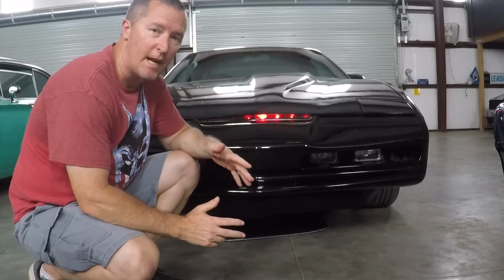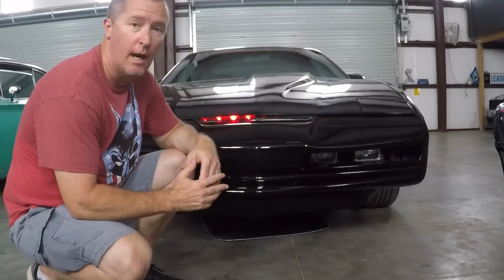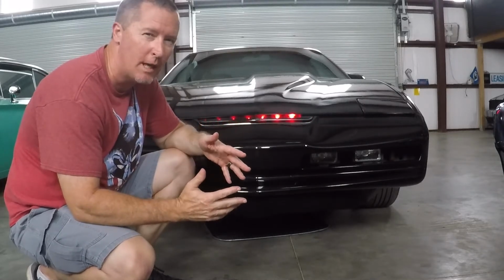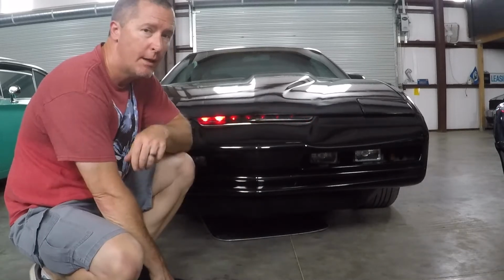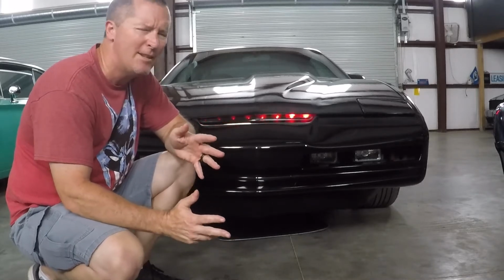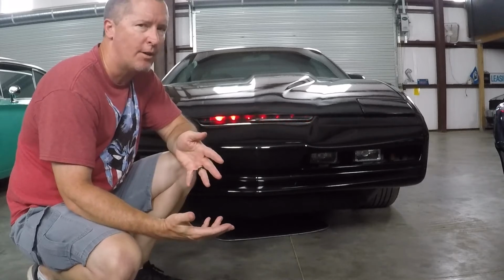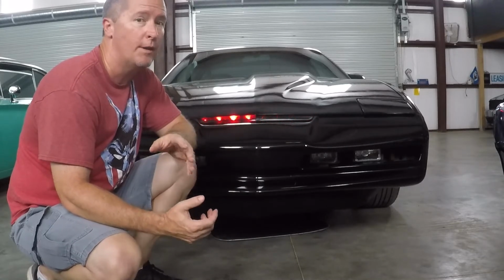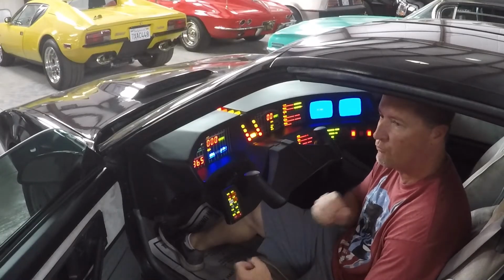If you guys haven't figured it out by now, I bought the Knight Rider replica Kit several months ago. I've done a couple of videos on the car so far, so if you've missed those videos, definitely go back and check them out. Kit was made famous by the television series Knight Rider, which ran from like 1982 to 1986 if I remember correctly, and it starred David Hasselhoff, but really the big star of the show was Kit. Sorry, Hoff.